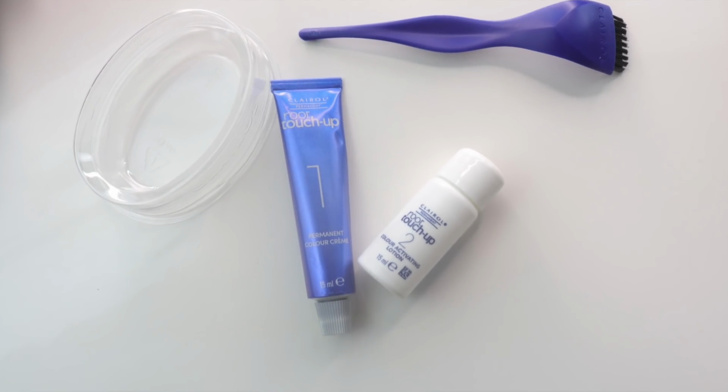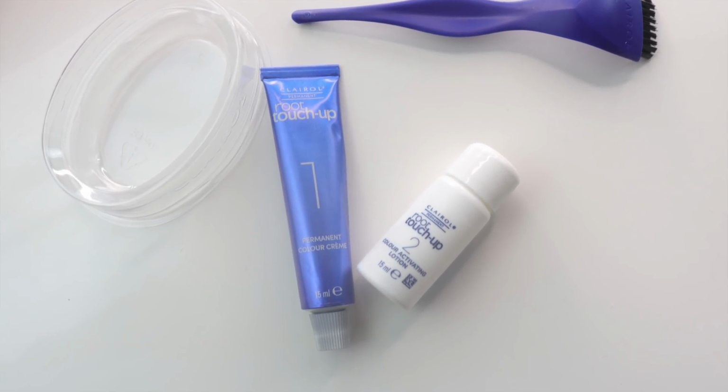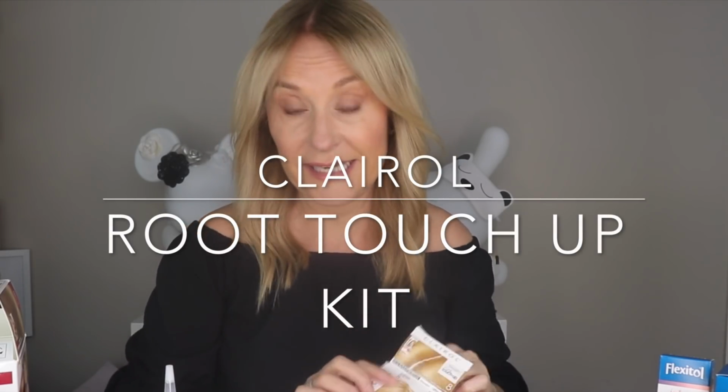The other kit I often recommend to people is the CLAIROL Root Touch-Up Kit, which does come with its own box. And this is my colour, this is an 8. It's a really clever little brush. So it's a 2-part system, like that. It's obviously just for your roots, so it's considerably smaller than the L'Oreal. There's a little plastic bowl, but again, I would use a professional bowl. And then their brush is angled to get in at the roots.